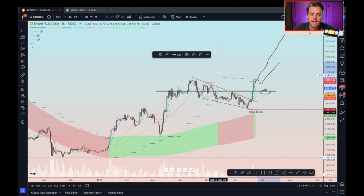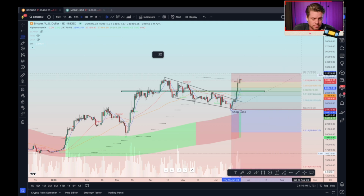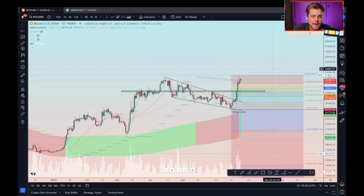Basically, what I'm trying to say is if Bitcoin is truly bullish, I wouldn't be waiting for too deep of a correction. If we actually take a look at the Fibonacci, I'm going to pull a fib from the swing low up to the swing high. And basically, we're sitting right here in the 0.236 area. A 0.382 retracement here down to the 7 EMA would be a really healthy retracement in a healthy trend. If Bitcoin bounced off of the 7 right at around 28.8 or 29,000, that would show a lot of strength. Once you get into the 0.5 and the 0.618, you're starting to show weakness.